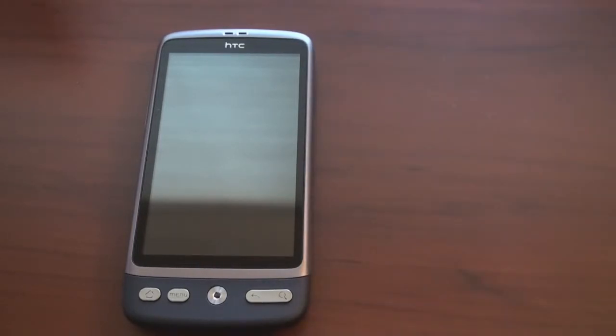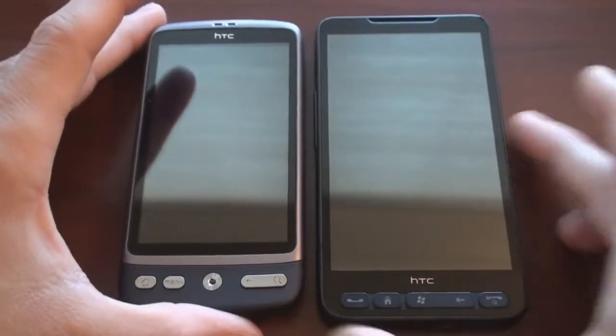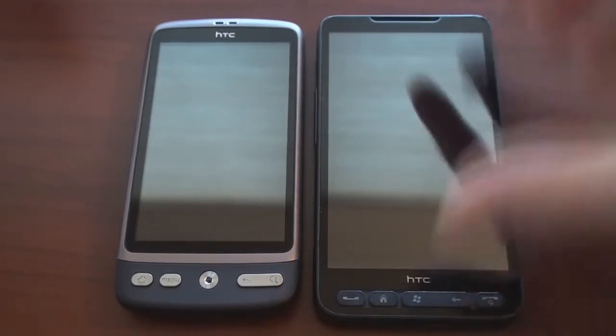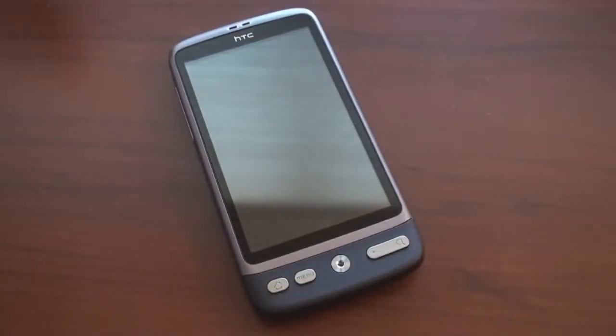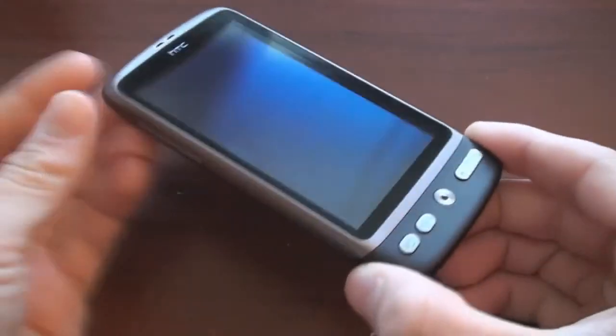Compared to a device like the HD2, well, then the Desire doesn't look so impressive anymore. The HD2 has a 4.3-inch screen, but it has the same resolution, 800 down and 480 across. Now, the screen on the Desire uses AMOLED technology like the Nexus 1, which means that blacks are ultra black and power consumption is improved. So let's take a look around the device.